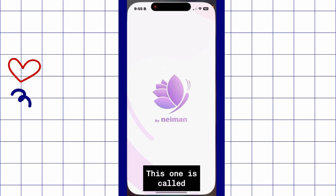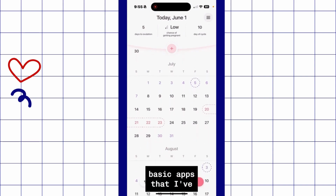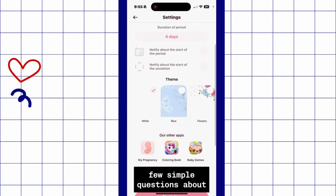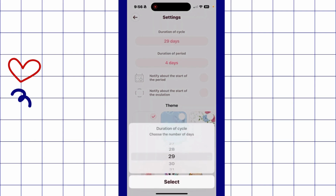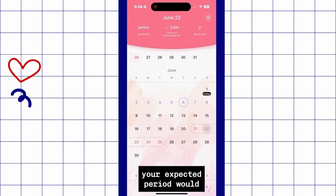This one is called My Cycle. Very simple, very basic app. This was one of the more basic apps that I've reviewed so far. Basically, when you're setting it up, it asks you just a few simple questions about how long your periods are, how many days there are. There's a few statistics. So it's super simple, and then you can see the expected period would be in the red dotted line area here.